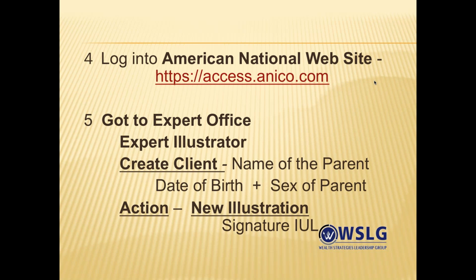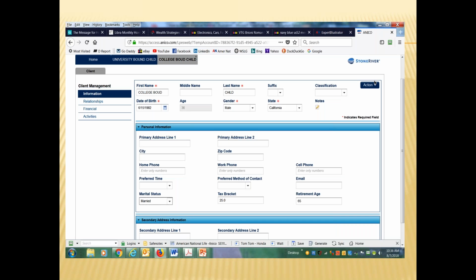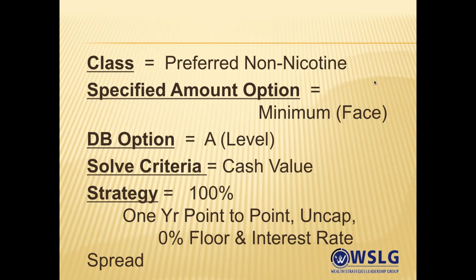So once you put in those criteria, then on the top right, you're going to hit Action, and you're going to create a new illustration. And we've already selected Signature IUL as our policy. So you can see there, I used college-bound child just to delineate. You have the date of birth of the parent. In this case, he is 36 years old, and I'm here in California. So next, we're going to select Action, see there on the right-hand side, and create a new illustration. So we're going to go to the next slide.